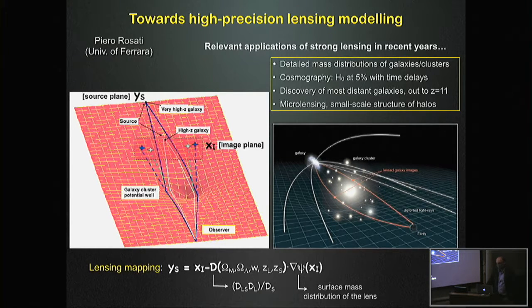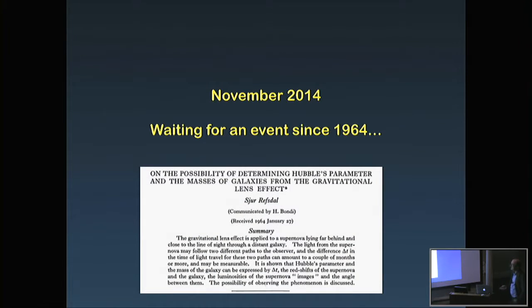A few years ago, you might know the story, there was an event which gave us the opportunity to make an experiment on how good these models are, what is their predictive power, and then to do all this great astrophysics and cosmology. Back in '64 there was this paper by Refsdal. These were the days when general relativity wasn't really the main theme. He said, what if there is a supernova behind a galaxy cluster, and it gets split into multiple images, and we measure the time delay of these multiple images, we can learn a lot about H0 and the mass of the lens, and so on.